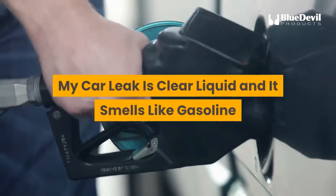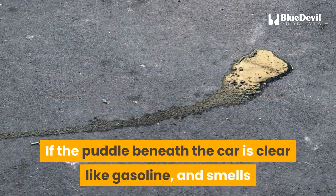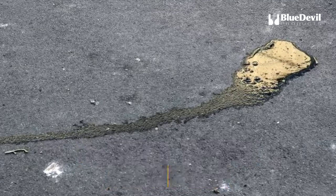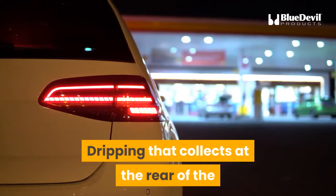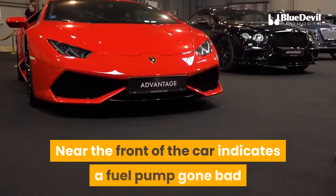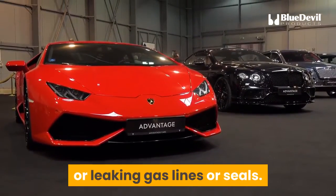My car leak is clear liquid and it smells like gasoline. If the puddle beneath the car is clear like gasoline and smells like gasoline, it is safe to go out on a limb and assume the leak is gasoline. Dripping that collects at the rear of the vehicle indicates the car has a leaking gas tank. Near the front of the car indicates a fuel pump gone bad or leaking gas lines or seals.